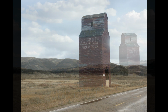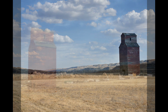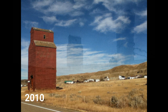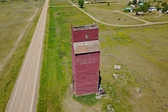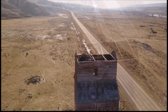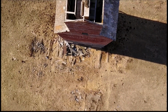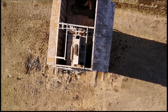Now, the sources I found online seem to agree the elevator was built in 1928. However, some sources say it was closed in 1951, and others say it was closed in 1961. Either way, it's clear it's been abandoned a lot longer than it was ever in use. Now, on July the 22nd, 2015, a major windstorm ripped through the Dorothy area and took the roof off the elevator, and so unfortunately, it's been exposed to the elements ever since.